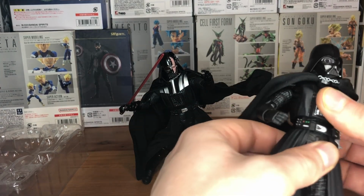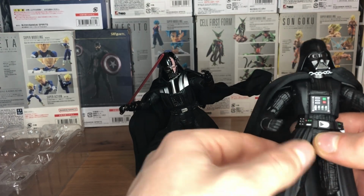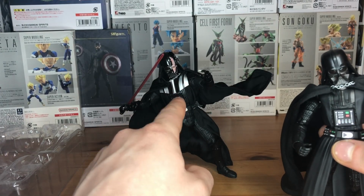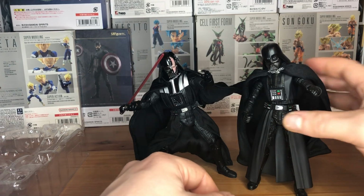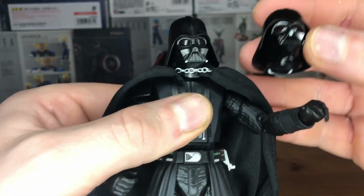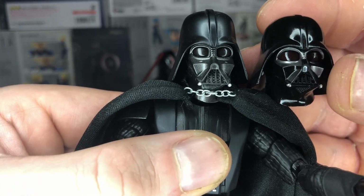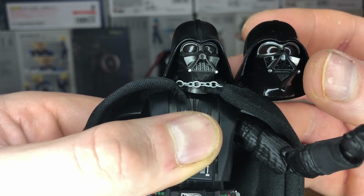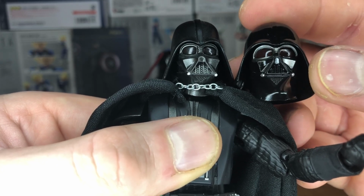But I don't think Vader's costume goes through much of a change throughout the films. This bit of silver here just feels right. It really does, compared to this one. I'll get you the helmet, just so you can compare the two. There are obviously some differences. His silver nose bit has been picked out. These cheek things are a bit smaller.